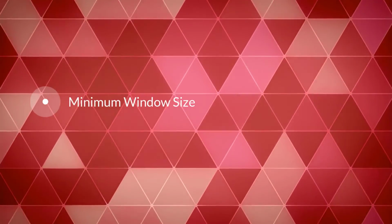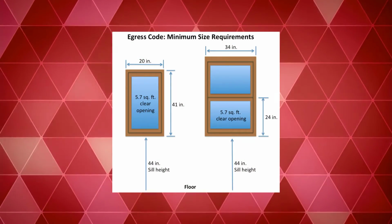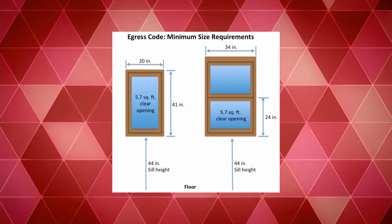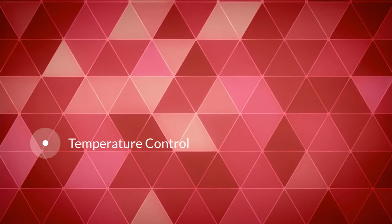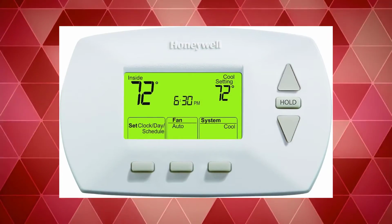Number 5, minimum window size. The window opening must be a minimum size, usually 5.7 square feet, as you can see in this illustration. And then number 6, temperature control. A bedroom typically needs a way to heat up or cool down depending on the area. A vent from a central heating unit or a cooling unit is sufficient. For any room to be considered living space, it is supposed to at least have a heat source.